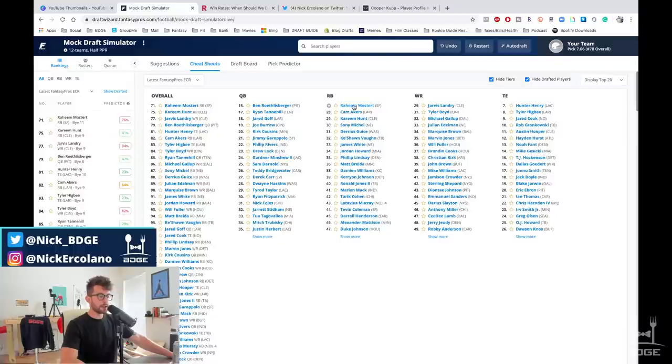Raheem Mostert, I know a lot of people like him way more than I do. Cam Akers, I don't hate either. I still think there are probably red flags. So I think the right pick here is quarterback. It's not the exciting pick, but I do think it is the correct pick. And between Goff and Ryan Tannehill, I'll probably go Tannehill here just for the fun of it.